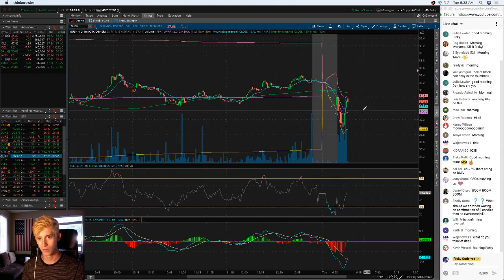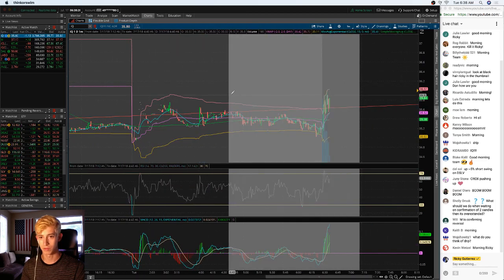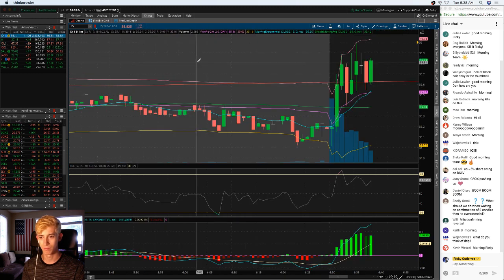Okay. Wow, that thing bounced so quick. Do you guys see this? It dropped below 35.60, bounced right around the middle VWAP, and pushed right back up.